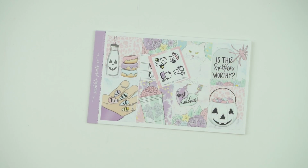Oh, I didn't even pull out what overlays I'm going to do this week. So this one is super cute, very pastel, obviously. Oh, what glitter, what foil overlays should I do this week? I think I'm going to do these ones.